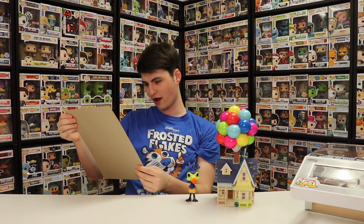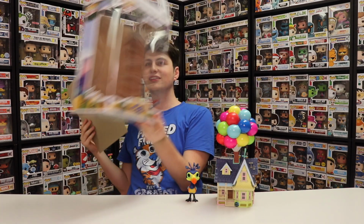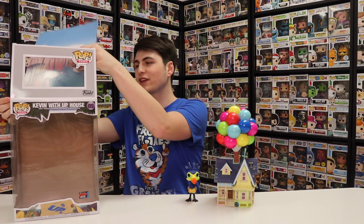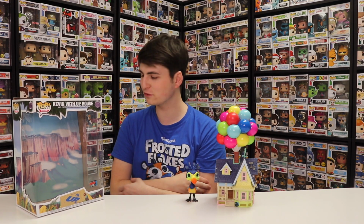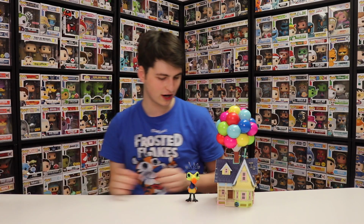It's that little extra, the small details that Funko did on this figure really makes it one of the best Up figures they've ever made. Maybe this one can't really compare to anything because it's got the Pop Town, but Doug with Cone might be second on this. Or yeah, guys, the Carl and Ellie 2-pack is probably the next best one after this, which we actually reviewed on the channel if you want to check it out. But let's get into this figure here, starting with Kevin.